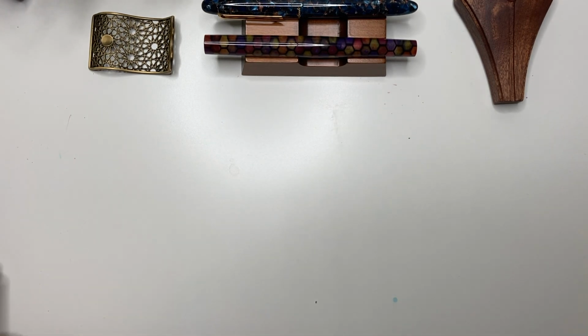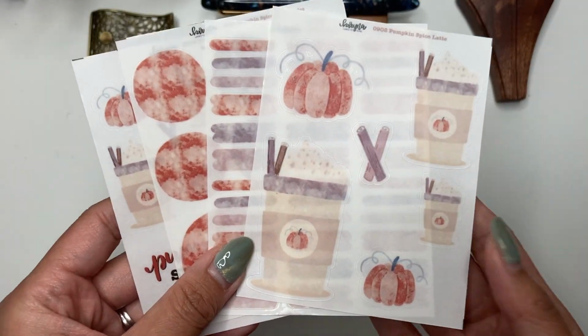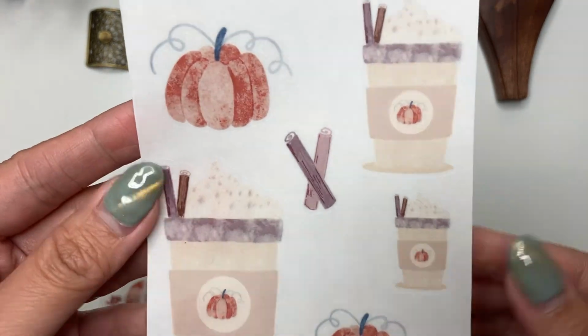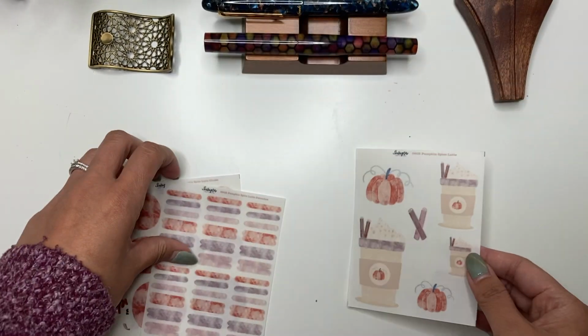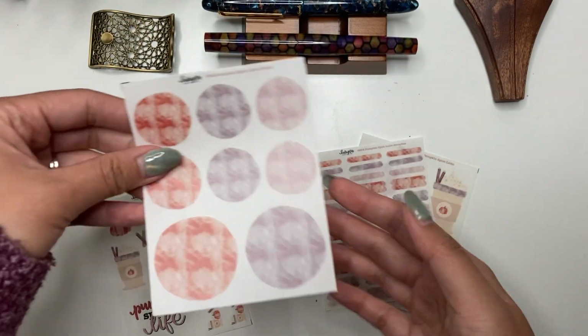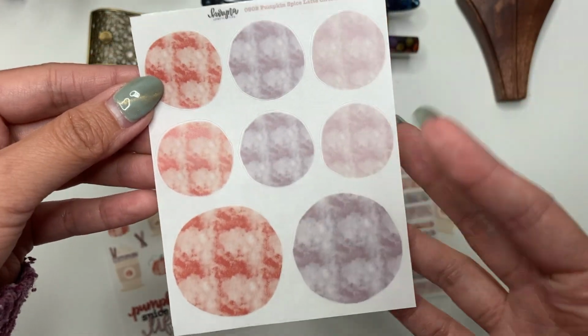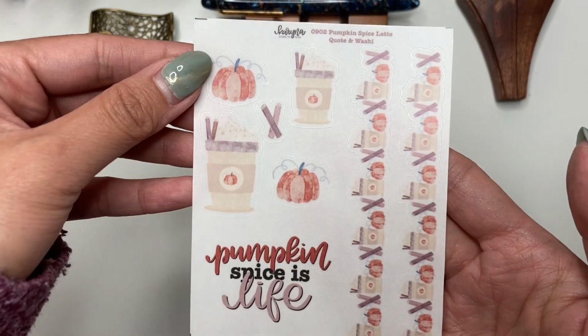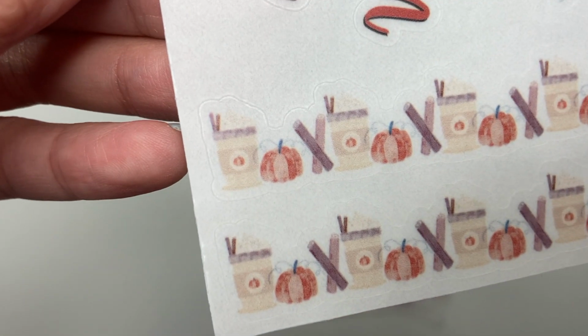Next we have, okay, I have to admit, I'm not normally a pumpkin spice girl, but I know many of you are, so I wanted to do a pumpkin spice latte collection. On the deco sheet here, you've got the pumpkin spice lattes, the pumpkins, and then the cinnamon. You have the matching swatches, the matching circle, and I love that the pattern that came out kind of looks like a sweater or a blanket. And then you have the quote and washi, "Pumpkin spice is life," and I really like that.